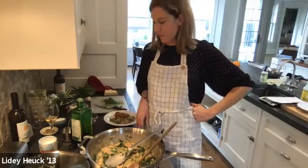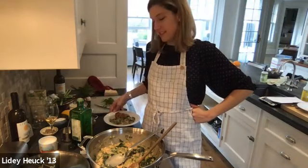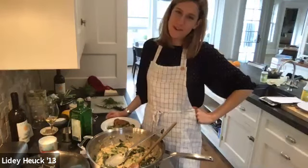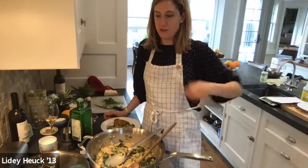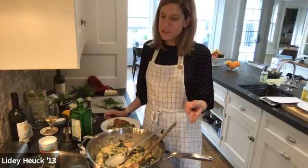I just want to say before I finish here that this is a great dish to make for a dinner party, which I know we can't sadly have at the moment, but it's a really nice, simple dish to make ahead because you can just make the whole stew and then reheat the chicken thighs. They'll get really nice and crispy.